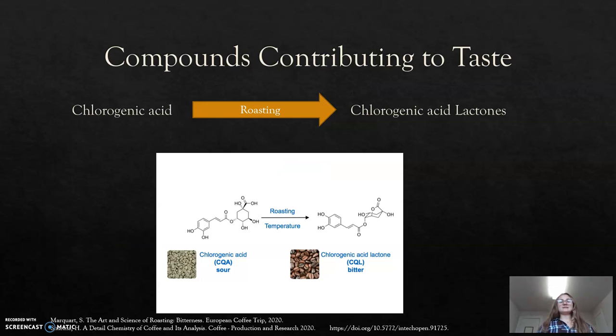And compounds contributing to taste. Chlorogenic acid after roasting becomes chlorogenic acid lactone. It originally is a sour-tasting substance, but then turns into a bitter-tasting one after roasting.